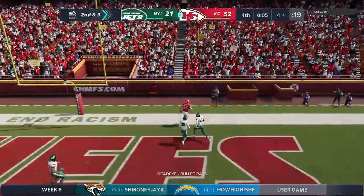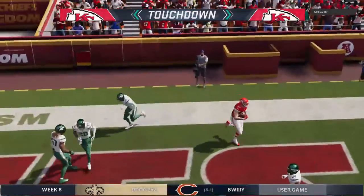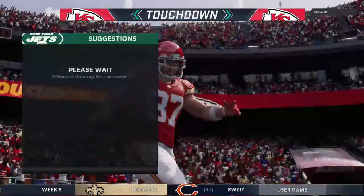Mahomes going to throw it here. And this will be caught. And the carnage continues. It's another touchdown.